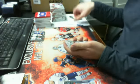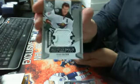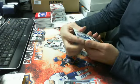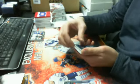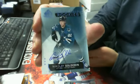Got a base jersey for the Minnesota Wild. It's Ryan Suter, All-Star Skills jersey, sorry. Then we got a base jersey of Daniel Sedin for the Canucks. Then we have an Authentic Rookie Auto, Nikolai Goldobin for the San Jose Sharks.